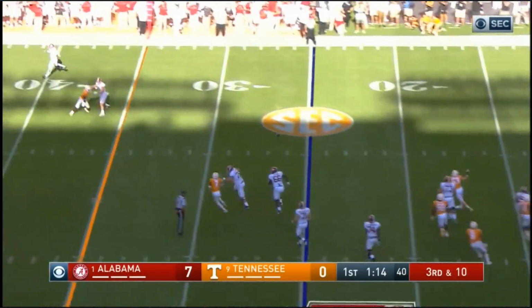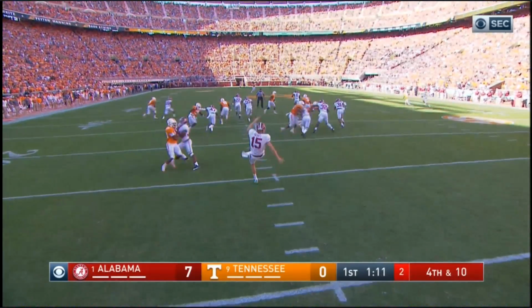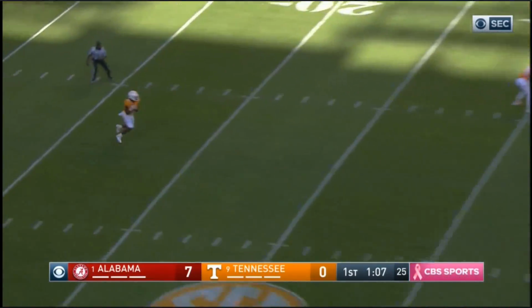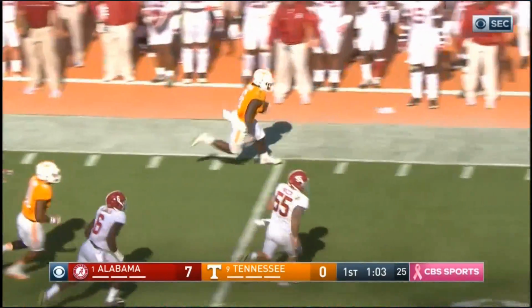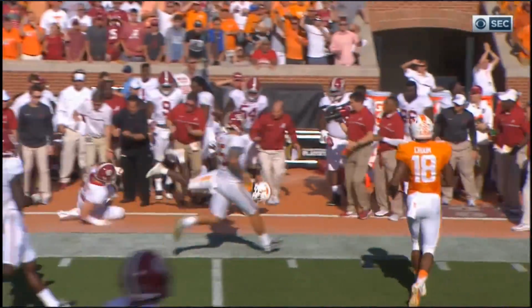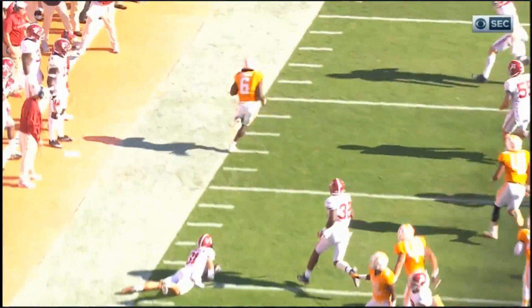Hurts chased. Incomplete. Kamara's back at the 20. And the return is on all the way for Tennessee. Kamara at the 16. Watch out. Oh, that's going to be 15. He was over. Personal foul. Kicking team. 15 yards. First down.